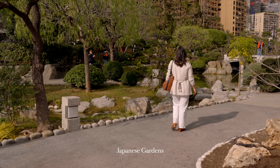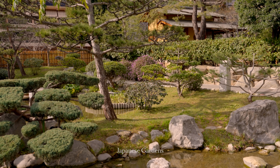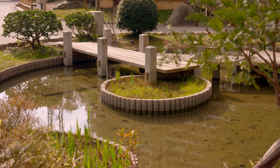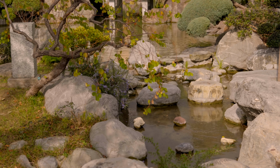By the time we got to the Japanese garden, the sun was already shining back again, making the whole greenery, the water ponds and waterfalls, and the few flowers that started already popping up shine even more vibrantly.